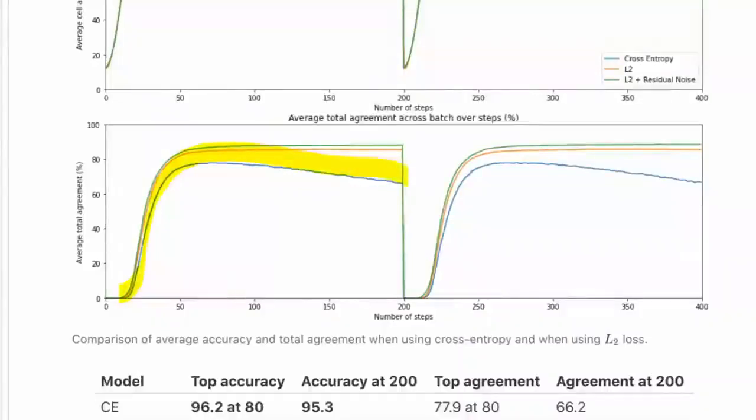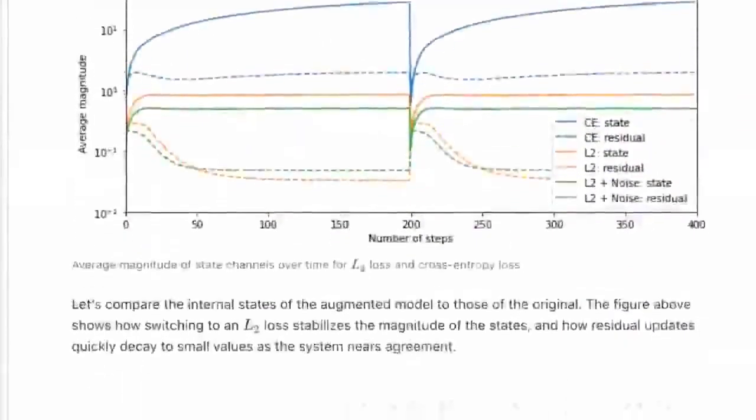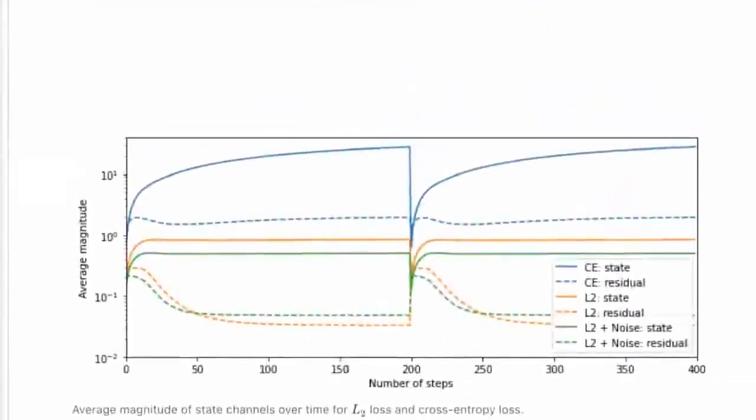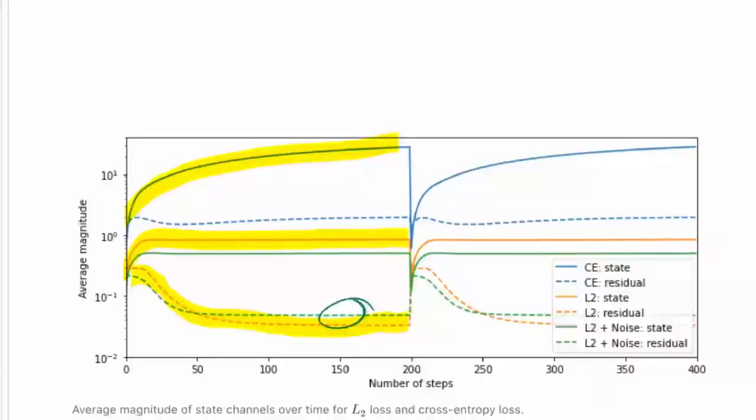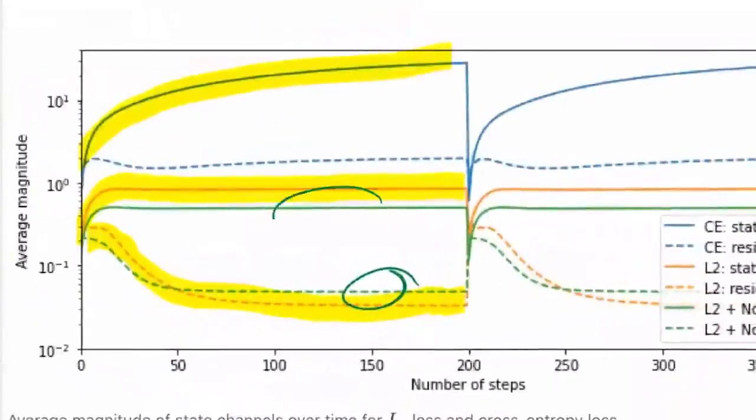And now with the L2 loss, and even a little bit more with this residual noise, it manages to keep the total agreement up and solve that problem. You can also see that the average magnitude of the updates is no longer rising over time, but actually keeping the same for the cell states, and the updates converge towards 0. Of course, not as much with the noise, because the noise will make the updates non-zero, but still they are at the same magnitude, so they manage to correct that noise and not incorporate more and more, like the cross entropy loss.